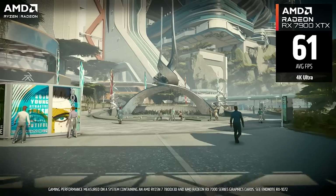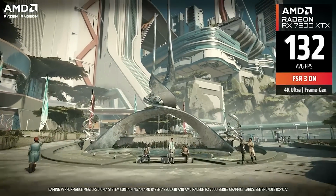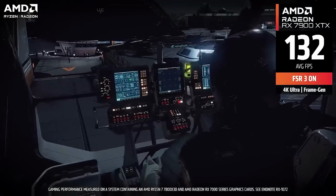So let's say you're playing Cyberpunk, you've got all the ray tracing and all the goodies on, then obviously you're going to want that to be as powerful as possible.